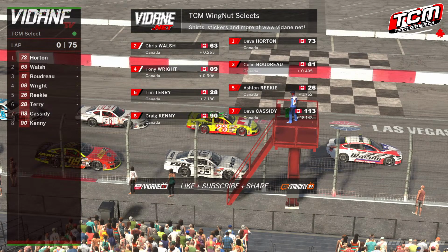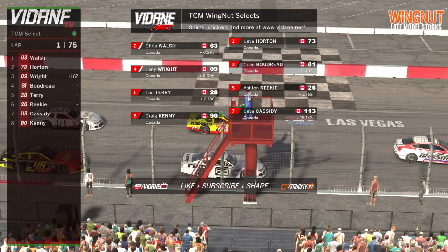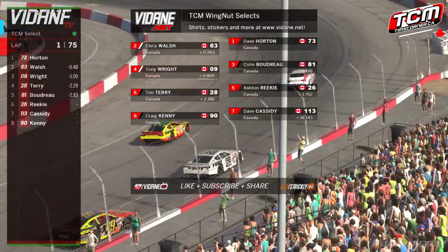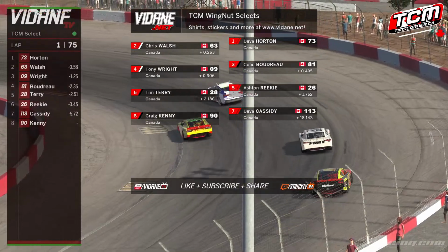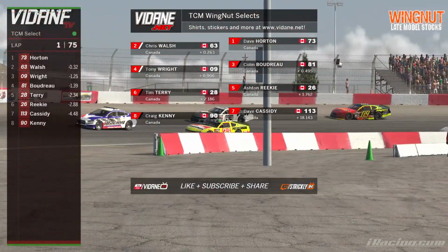There you can see Dave Horton going to start on the pole in the 73 car. Chris Walsh going to roll off on the outside. Colin Boudreau in the 81 car going to roll off P3, with Tony Wright in the 09 car rolling off P4. How about this? Ashton Reiki and Tim Terry sharing row number 3. They're going to roll off 5th and 6th. Dave Cassidy and Craig Kenny going to round out the 8-car field.